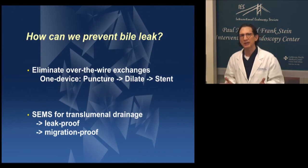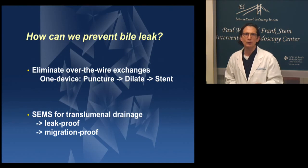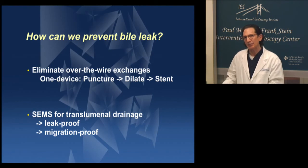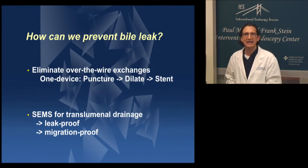Now, obviously, with plastic stents, you're going to get leakage around a plastic stent. But why would you still get bile leak with a fully covered self-expandable metal stent? How can we prevent it? And the first answer in my mind was, we need to eliminate over-the-wire exchanges. The self-expandable metal stent is helpful after you get the stent in. You won't get leak probably after you place the stent. But you're going to get leak up to the point that you deploy your stent if you're doing over-the-wire exchanges.